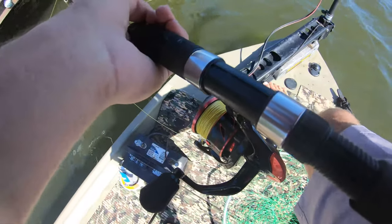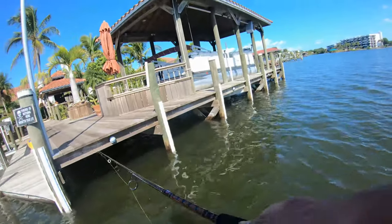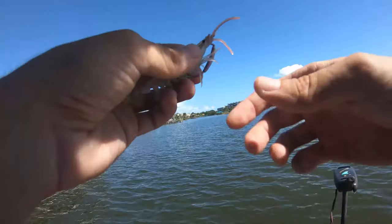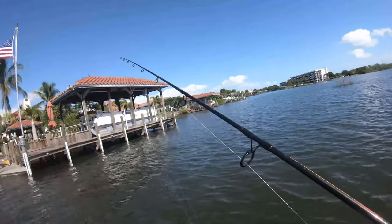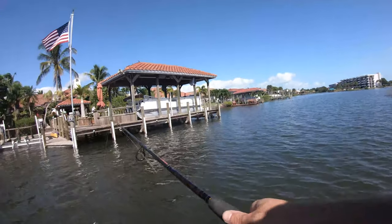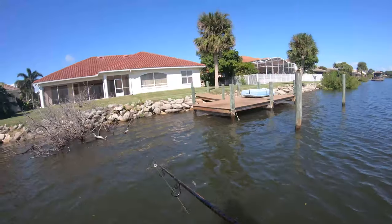That wasn't a tarpon though. I don't know what happened to the tarpon. That was definitely a snook. We are retied here. The 80. Super simple rig. Get ready to hold on.